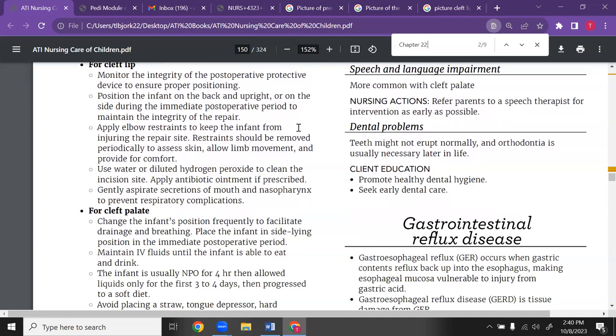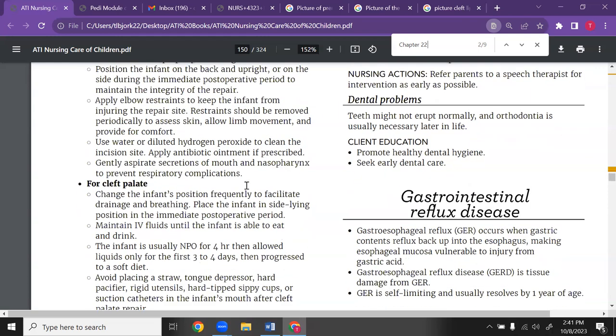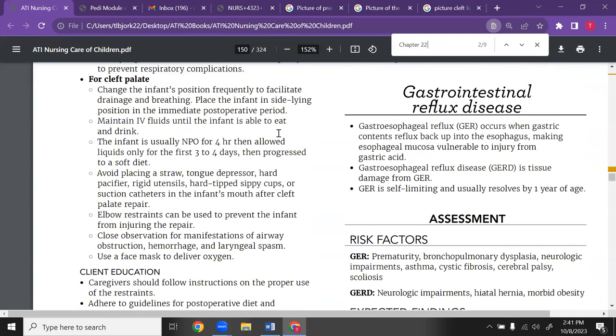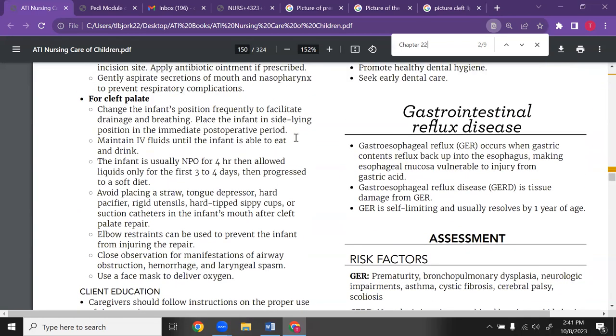So can you put restraints on an infant with a cleft lip repair? Yes. And how do you position them, right? And make sure you know how you would clean it. Now here's your palate. I'm looking for something, but they don't have it here. They usually have like this little bar that comes out after surgery. And they have to be laying on, maybe it's here. Change the infant's position frequently to facilitate drainage and breathing.